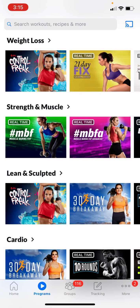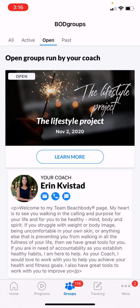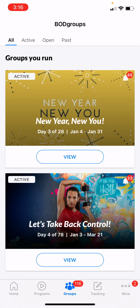If you are involved and signed up with a BOD group, you can access those by tapping on the groups icon at the bottom of your screen. This is where you'll see the active groups that you are or have the opportunity to participate in based on whether you are a coach or ones that your coach is running. You can also tap at the top on Open Groups to see what groups are currently being run by your coach, as well as any past groups that you have participated in, or if you're a coach, you can tap on those groups that you've run as well.